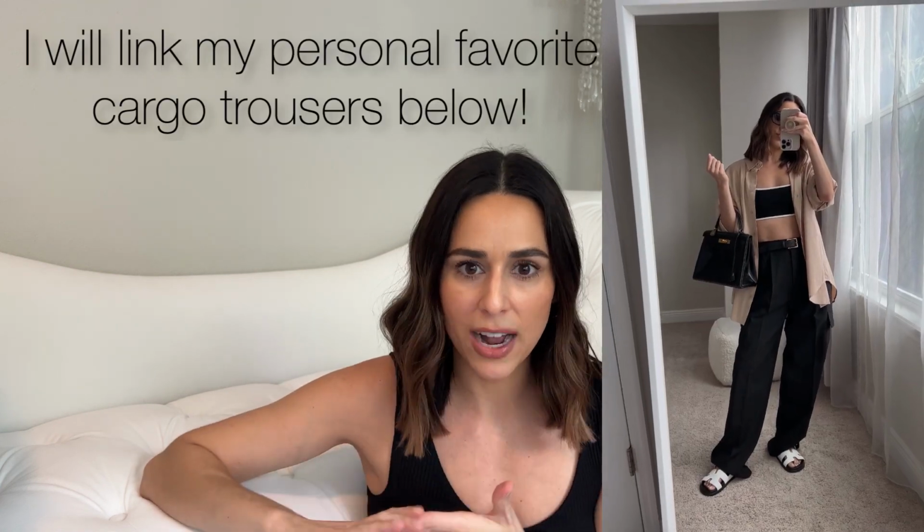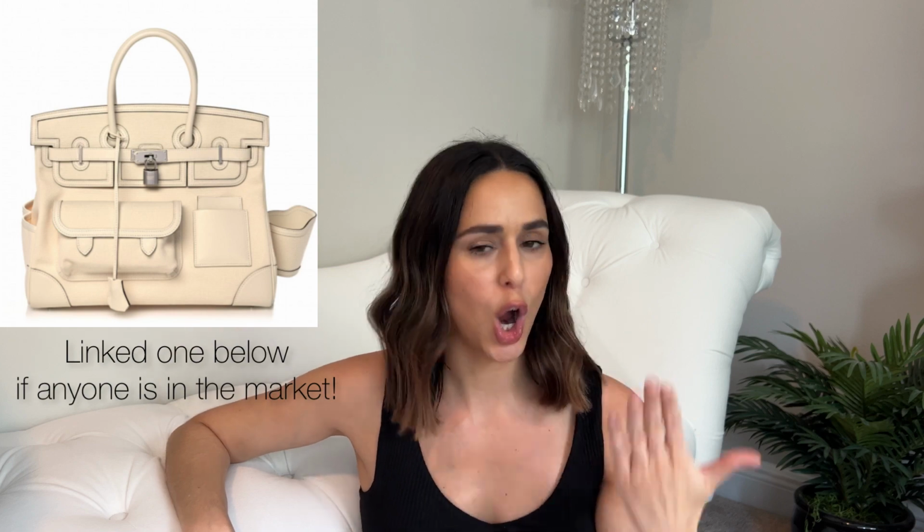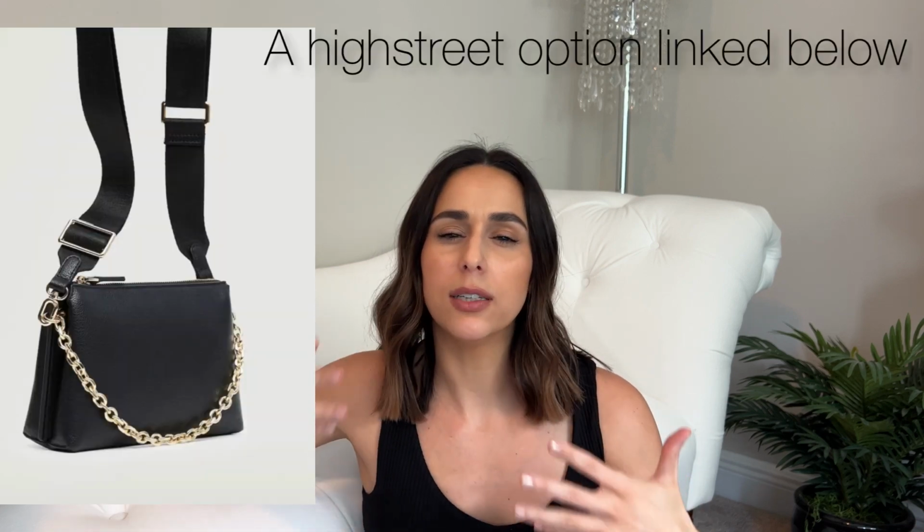So another huge trend, and I'm lumping some trends together because you could pick out a bunch of different micro trends, but I'm gonna do overall summaries of trends. So the next one I'm just gonna call the utility trend. There's a lot of things that can fall under that. You think of utility, you think of cargo, and cargo pants and cargo trousers are so hot this season. So you're seeing that more masculine, cargo-y style trend. Think cargo Birkins, which we're not really getting our hands on, but think utility, masculine bags.